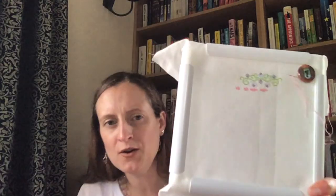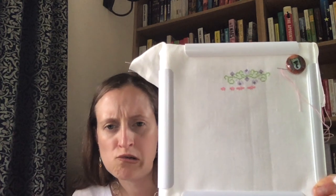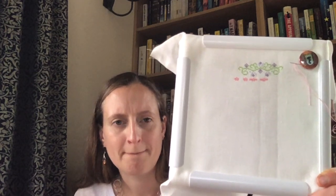But I don't know if I was just stitching really slowly or I was distracted or... I don't know. But that, to me, does not look like 3 days of stitching. Certainly not of my stitching. And I don't have loads of stitching time. But anyway, because I thought if I gave it 3 days, I'd get part 1 finished.